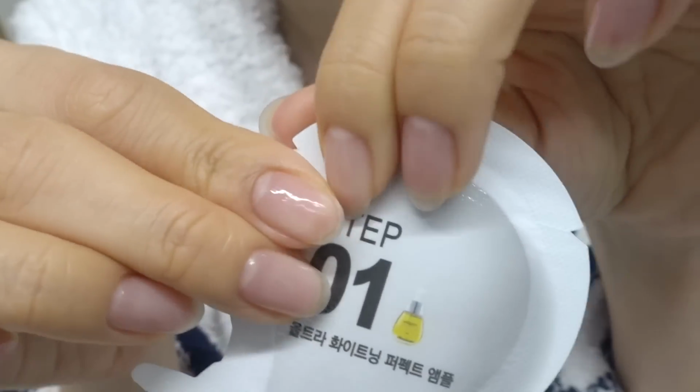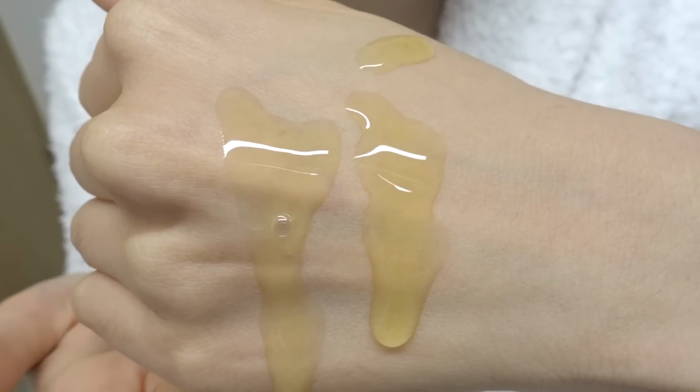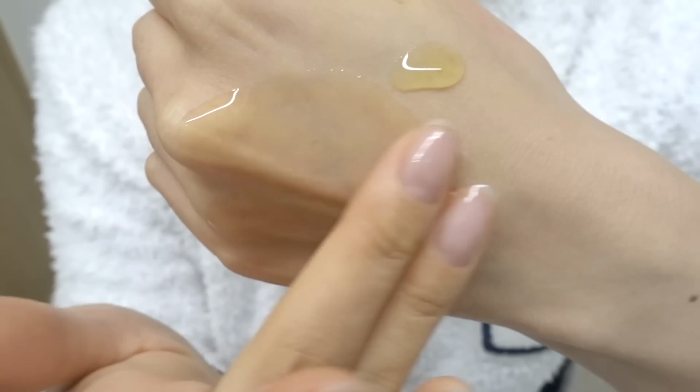It's an intensive care product that focuses mainly on brightening effect, and it does have niacinamide as one of the main ingredients. The very first step that you're gonna do is the ampoule. Now, the ampoule has a yellowish color and it felt a little bit viscous, but it was more on the watery side. It soaked into my skin super fast and my skin felt so hydrated.